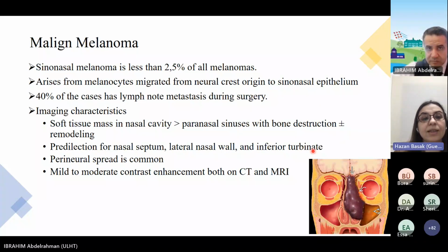Malignant melanomas are very rare tumors. They are highly aggressive. At the time of diagnosis, most of the cases have lymph node metastasis, which would help us to diagnose melanoma. Imaging characteristics are not too specific. It's like all the aggressive tumors we see in the sinonasal cavities.